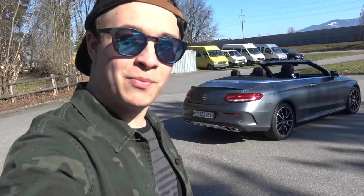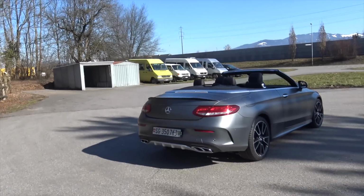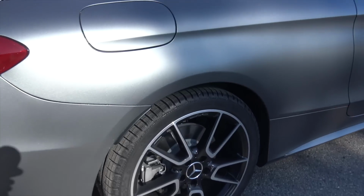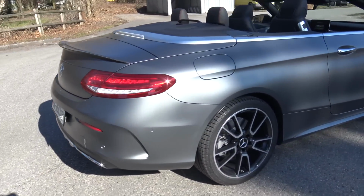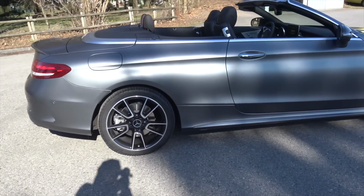We stopped here to show you a bit more about the details of the exterior and the interior. First of all, we have the 19-inch rims. We have winter tires on the car right now. Then we have this matte silver color, which looks absolutely incredible on the car. It suits the car super good.